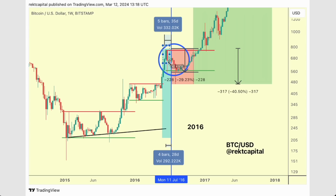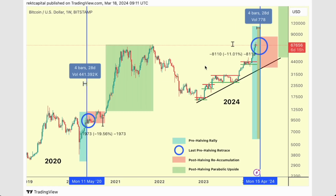So this pre-halving rally, the bottom of it develops at the bottom of this reaccumulation range, and we'll be talking about this reaccumulation range in a lot of detail in the next few videos. But we're seeing that Bitcoin is in this danger zone and it's already pulling back.